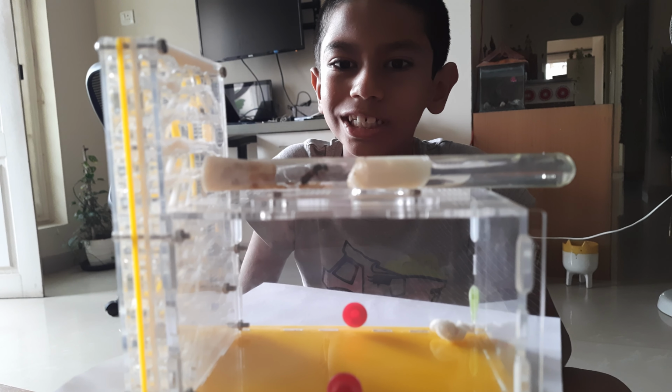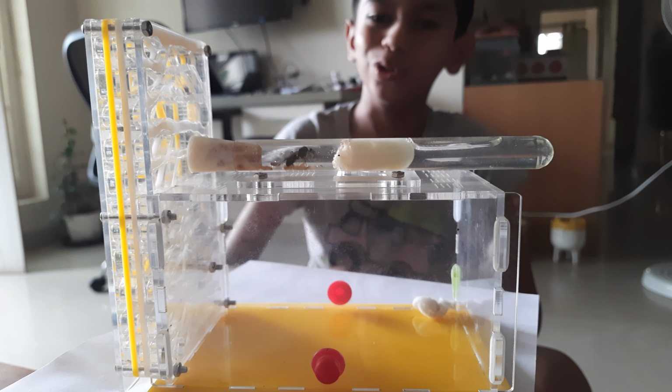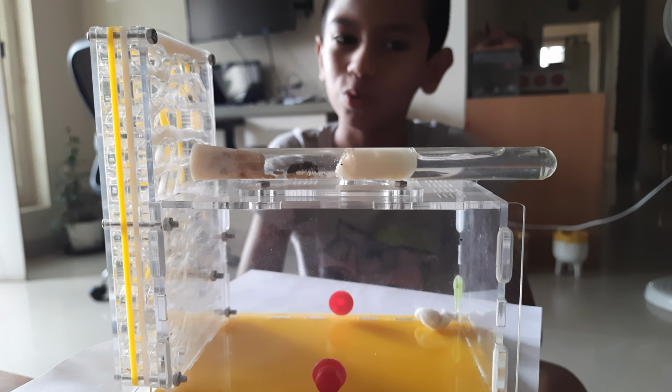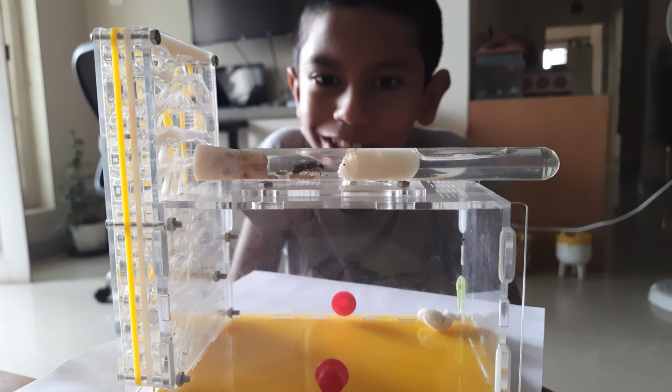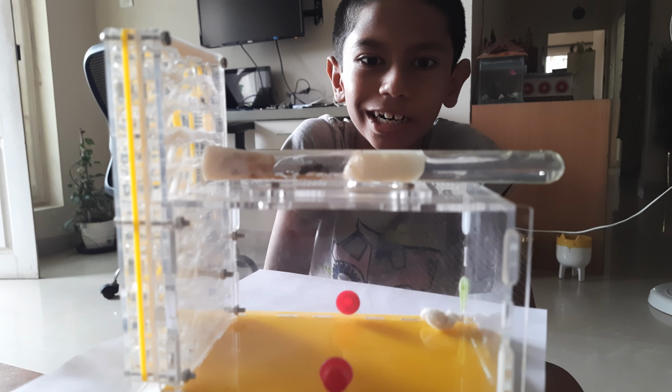Well, this queen doesn't have to do that work because it's a test tube and it's not made out of soil. And she is one good mother.